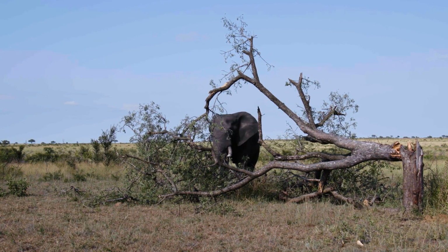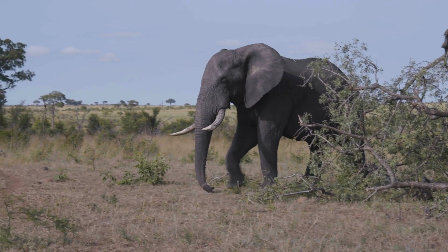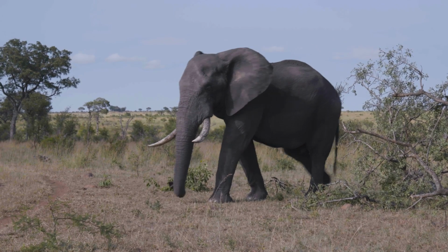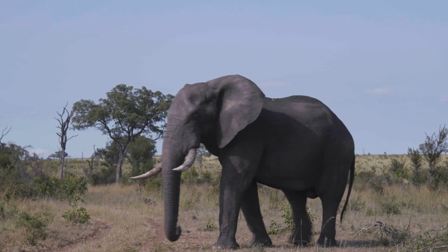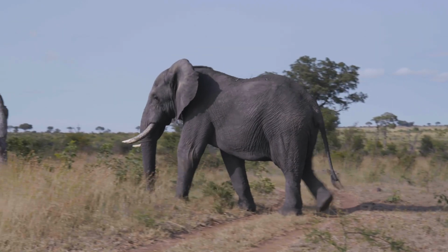Sure, as he's finished up here, he's going to then move along to some of the other marula trees in the area and probably feed on a few marulas from there. But just the vistas and the scene around here is stunning. The southwestern grasslands have provided some great sightings in the last few weeks.